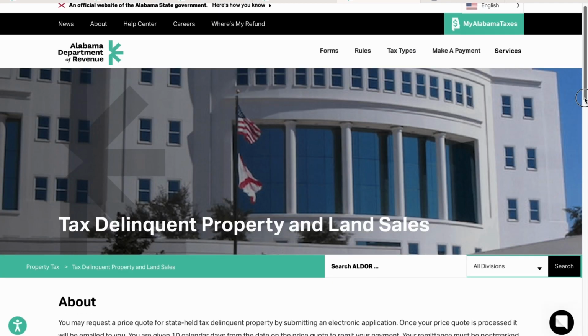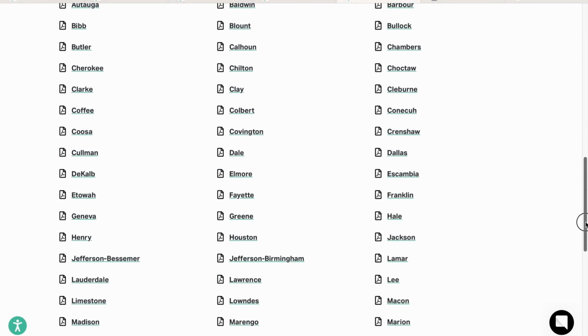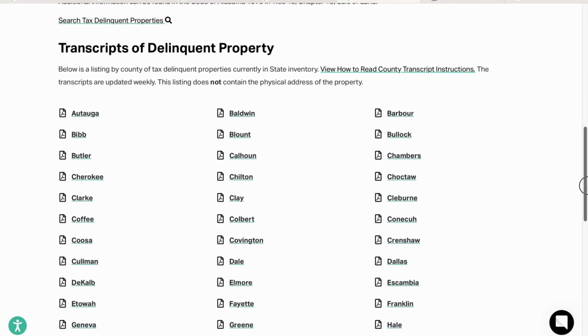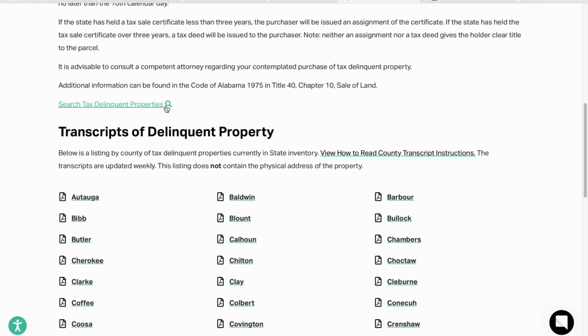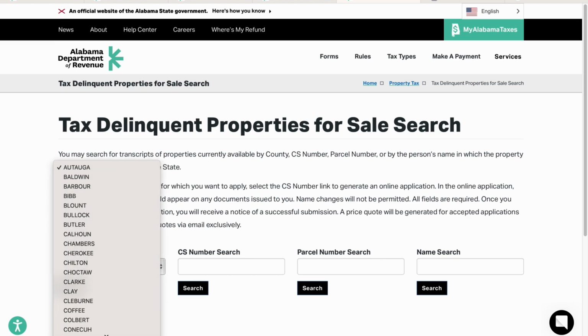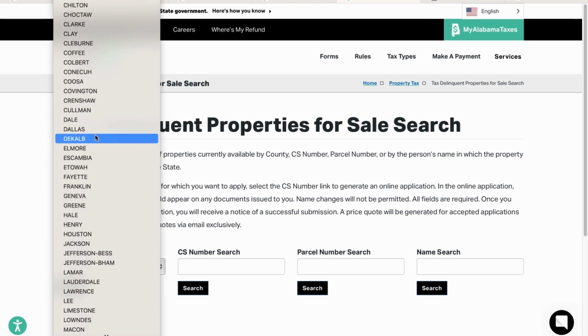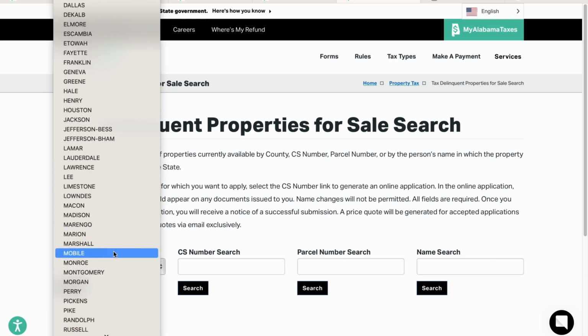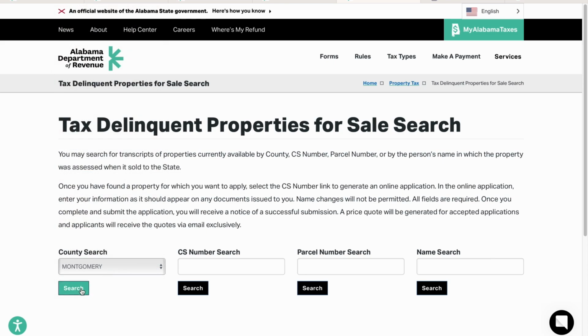Once you get here, you're going to scroll down again, and as I stated earlier, this is all the counties in Alabama that you can kind of rummage through. But I click this search delinquent tax properties. And here again, you have a ton of different properties that you can choose from. For time purposes and also for name purposes, I'll go ahead and go with Montgomery, Alabama.